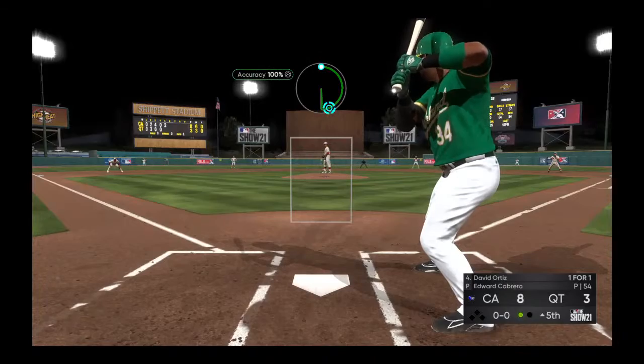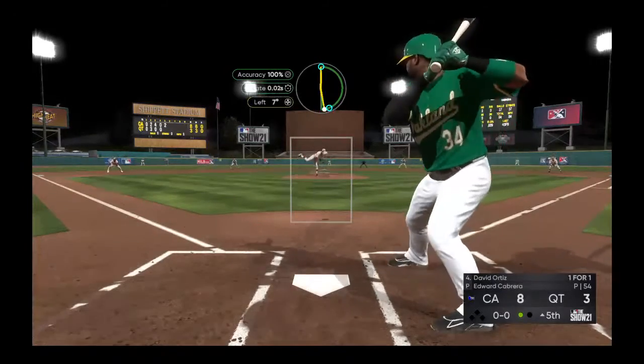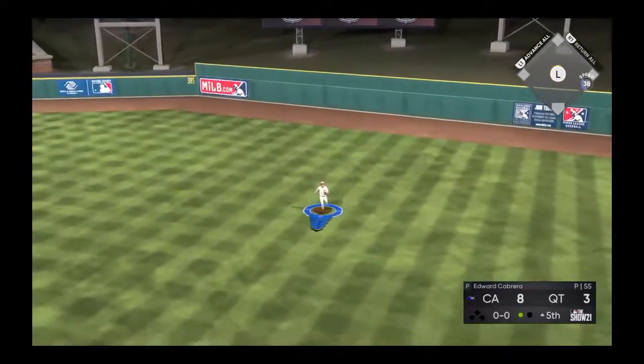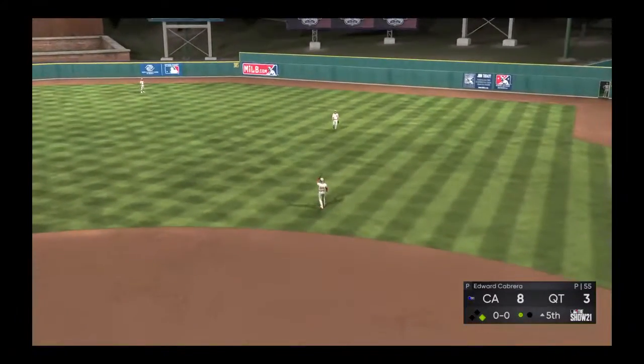To the plate now is David Ortiz, as he rips it on the ground to second. That's through for a base hit. He's now 2 for 2 in this one.